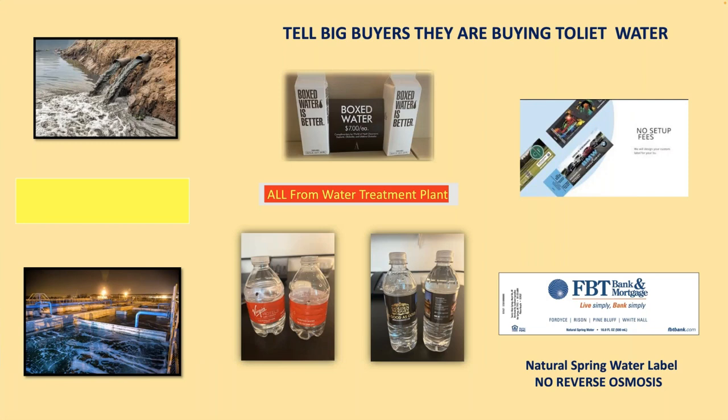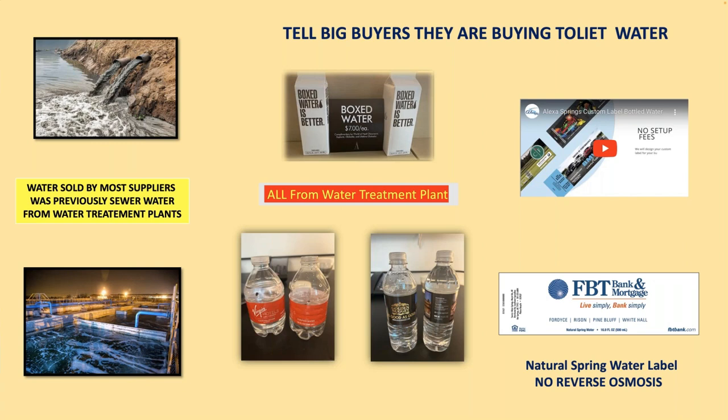And I want to tell you about toilet water. Tell these big buyers they are buying toilet water if they're buying water that has been filtered with reverse osmosis. Water sold by most suppliers was previously sewer water. That means it came from a toilet. It came from a water treatment plant. It has been cleaned. It will not kill you, but it tastes bad.